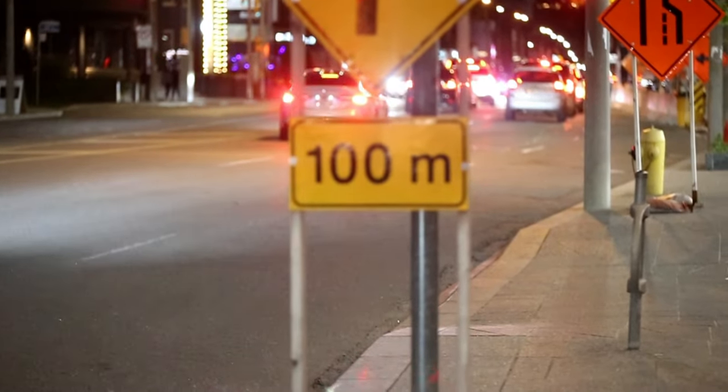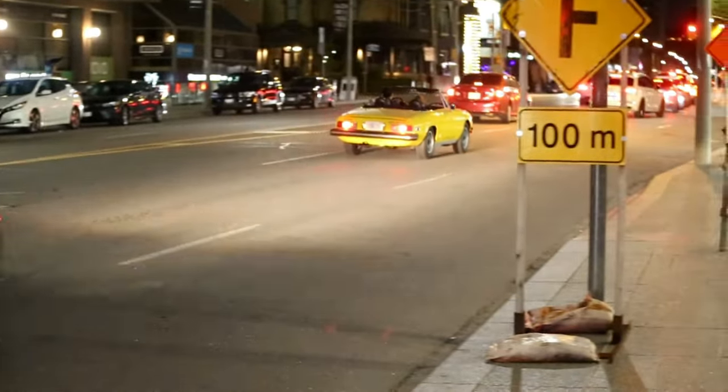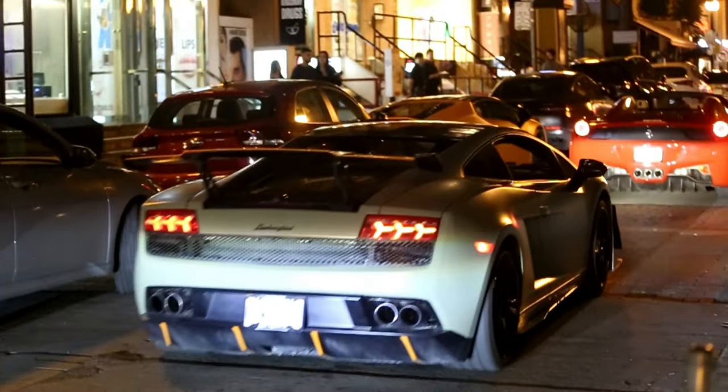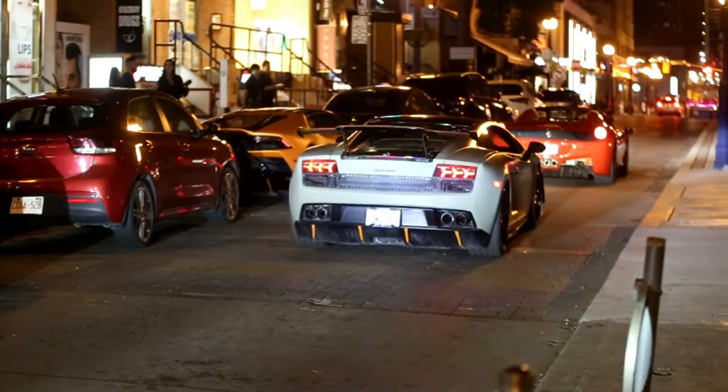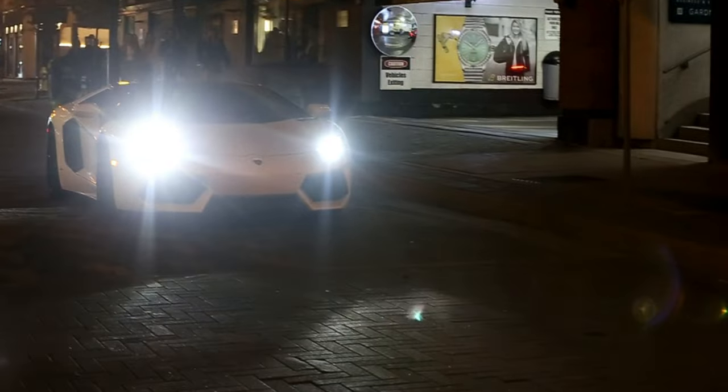CSL. Sick. Seen a lot of 458s. Oh, and oh yeah, there's my buddy. This is gonna get loud.